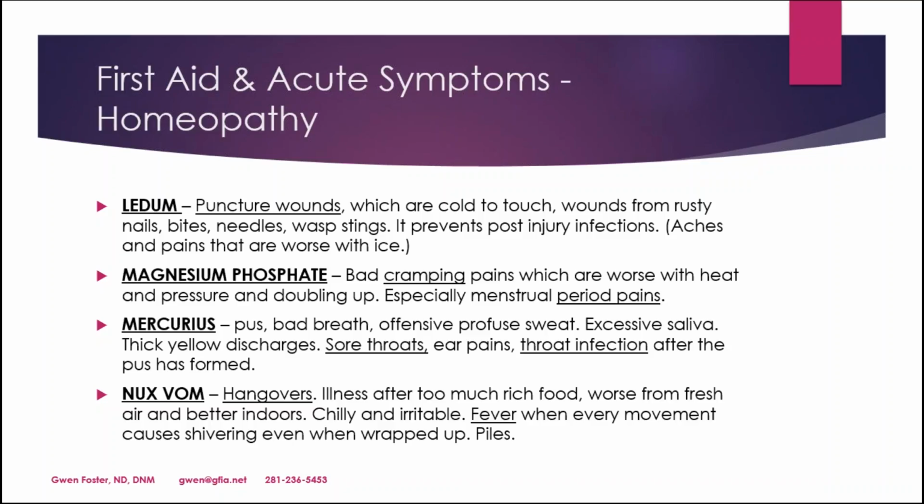Magphos, or magnesium phosphate, is for bad cramping pains, which are worse with heat and pressure and doubling up, especially menstrual period pain. So any kind of cramping pains, Charlie horses, leg cramps, restless leg, all that stuff, Magphos could be a good choice.